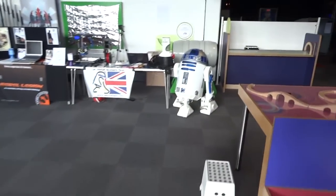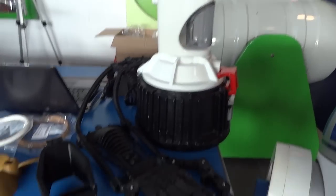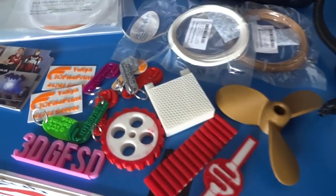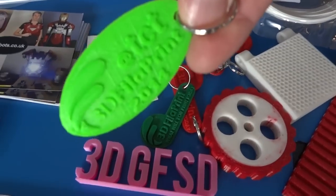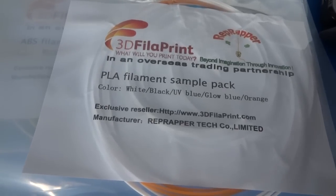Right, so here we are. What have we got on the table? Well, I've got my R2, my 3D printed Mr. Fusion, Alien's arm in hybrid prints, a selection of 3D printed items, including some stuff to give away this time. So I've got some 3D filler prints, 3D printed key rings and cards, courtesy of 3D filler print. Thanks for sending those, guys.